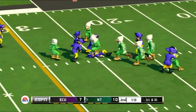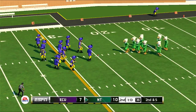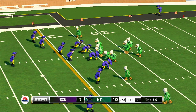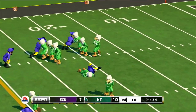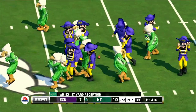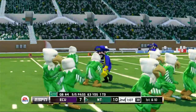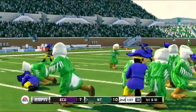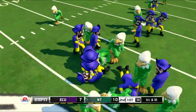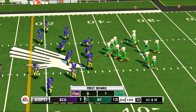Now he tries to buy some time. North Texas is going to use their first time out of the half here. Second and five. Ball on the 25, and he tucked that one in for about 5 yards. Fires across the middle. He's taken down right around the 42-yard line. First down, 10 to go. Ball on their own 42.